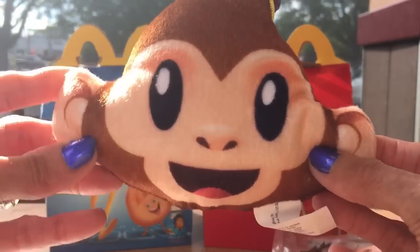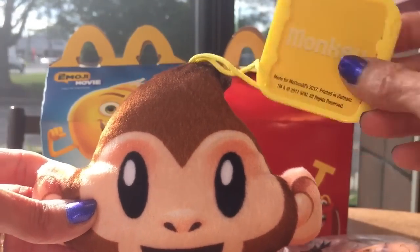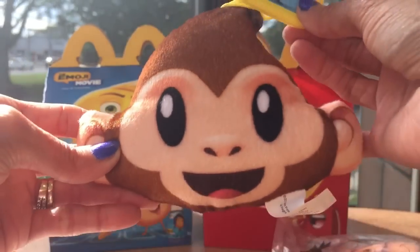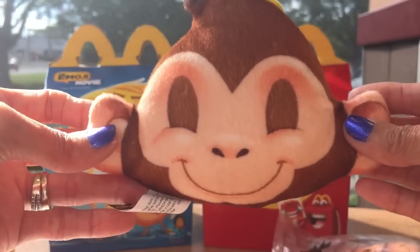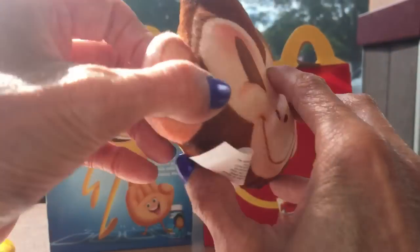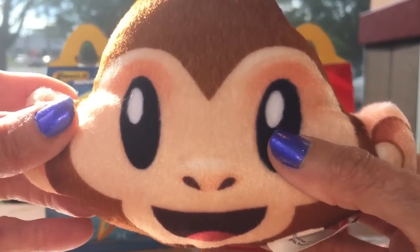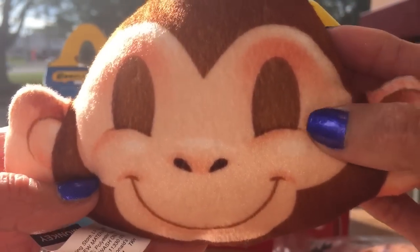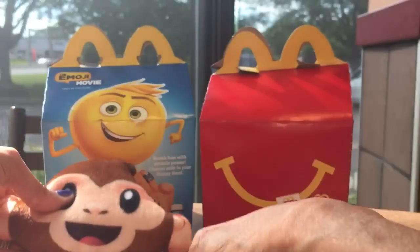All right, let's see. So here is the monkey. Look at his ears. Look at his face. All right, and here is his picture. Look at the back. So he's covering his ears. Look at that. All right, let's turn it over. I think everything has another face, right? So this one, you could see his eyes on this side. And then when you turn it, he's smiling. Yeah, his eyes are closed.